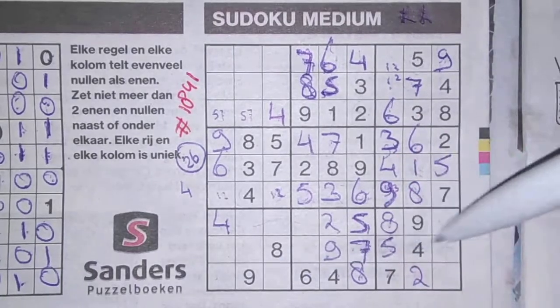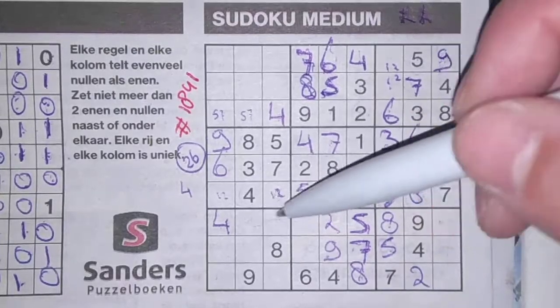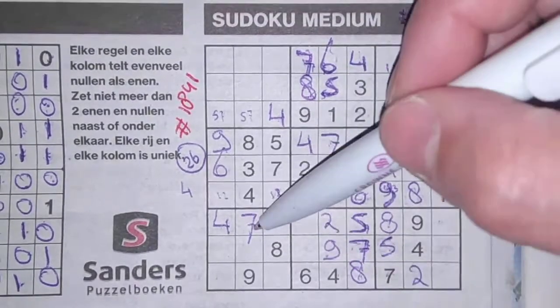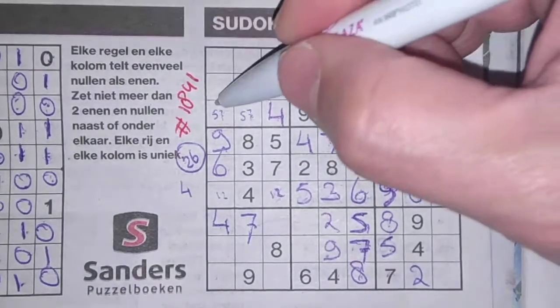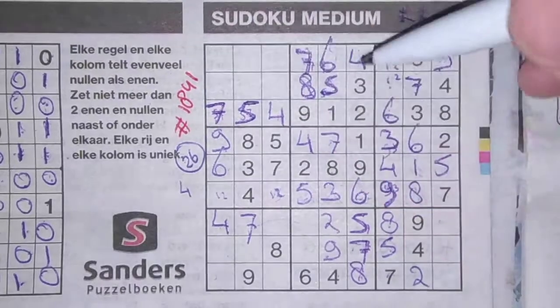7 in this row, 7 in the row above. So in that row, the only 2 places for the 7 should be here or there. We see here 7, no 7 there. 7 should be here. Now we have a 7 here, so this cannot be 7 anymore. This should be the 7, and this should be the 5.